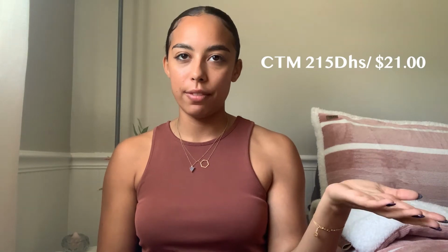As far as the difference between CTM and Supratours, I think as far as comfort and how long it's going to take you to get there, there's not going to be a huge difference. But I did look up the price, the same trip, so Casablanca to Agadir. The CTM was 247 dirhams, or roughly $24, and the Supratours was 215 dirhams, which is about $21.